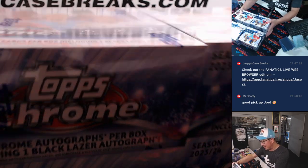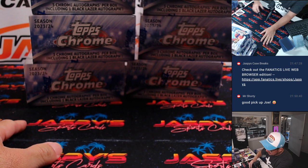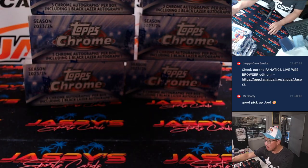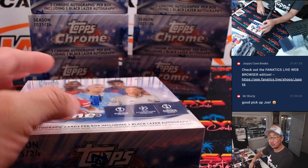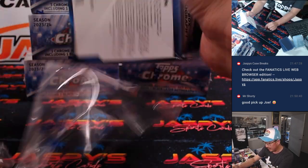All right, 8 boxes of the good stuff, the big stuff, the jumbo stuff. Gonna do all 8. There's 3 autographs in a box, and one of those autos is a black laser autograph, which I think looks super sharp. It's really cool, so good luck, everybody.